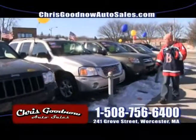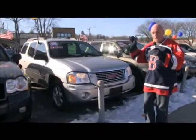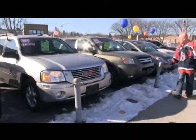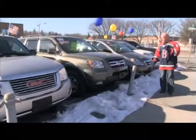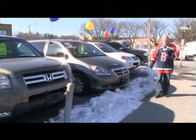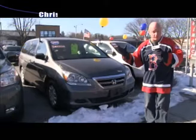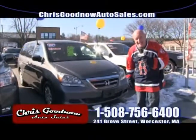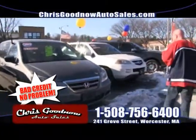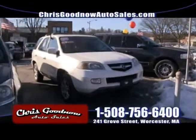06 GMC Envoy. This is the extended version. Seven passenger, sunroof, leather, loaded up. Priced to sell at $11,900. 08 Honda Pilot. Another good buy. Sunroof, leather interior. Priced at $16,900. Here's the other Odyssey I bought. Another 07. This is a base model, not as many options, but still a good deal, especially at $10,900 for a 2007 Honda Odyssey. $10,900. 05, one owner, MDX, clean Carfax, priced to sell.